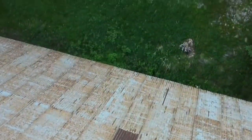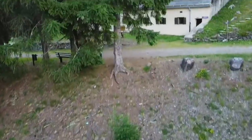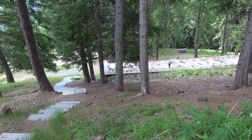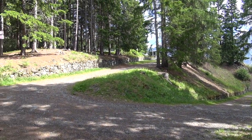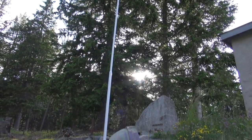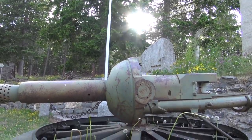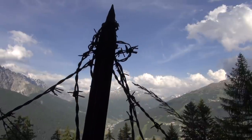I truly do love visiting fortresses, bunkers, battlefields all over the world to see the different ways and different designs, how the construction was inspired or uninspired. But this was truly one of the more beautiful experiences I've had. Not only is this fort so exceptionally clean and beautiful, it is on a peaceful, wonderful alpine top, which makes it just a pleasure to visit, if not to walk up and down the hillside.